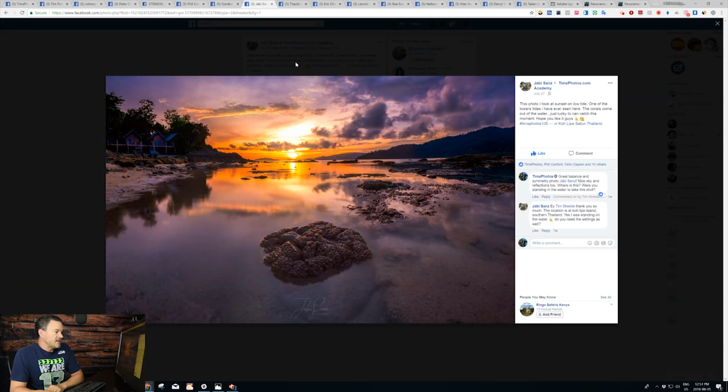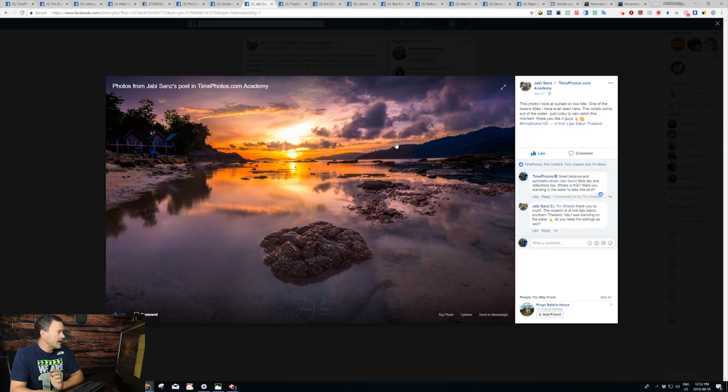This one from Jabby Sands. Great sunset photo from Thailand, I think, and not much that I can point out on this one here. Great light, great sky, drama in the sky, good symmetry, got this formation right in the middle, well done.